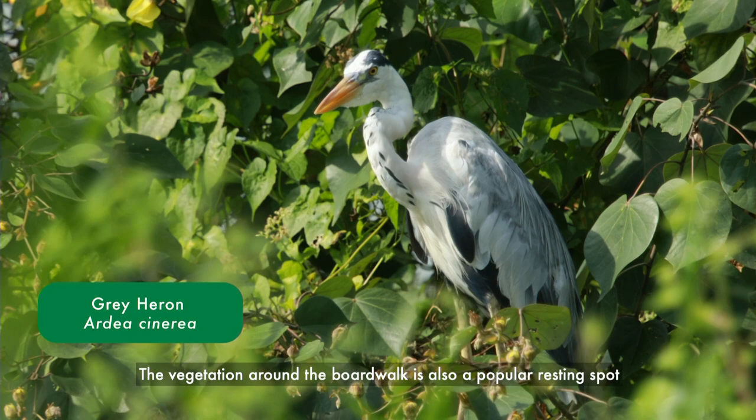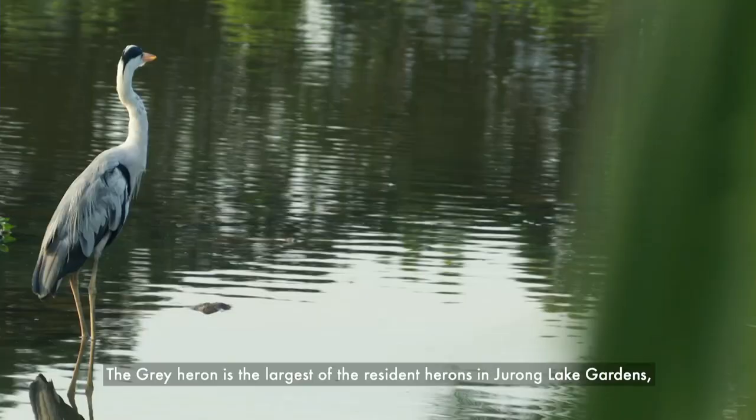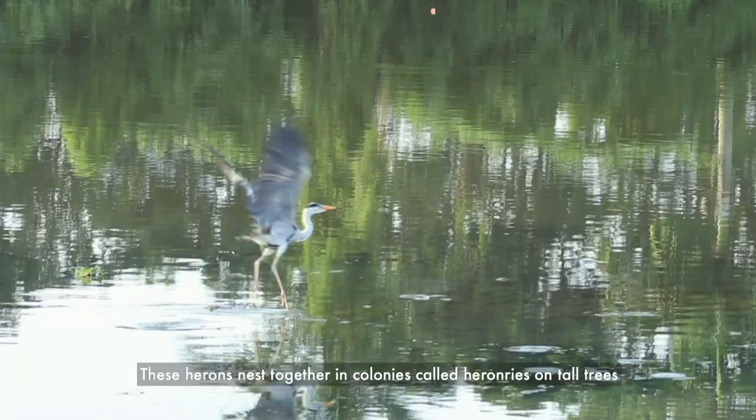The vegetation around the boardwalk is also a popular resting spot for birds such as the grey heron. The grey heron is the largest of the resident herons in Jurong Lake Gardens, standing up to a metre in height. These herons nest together in colonies called heronries on tall trees such as the casuarina tree.